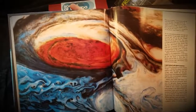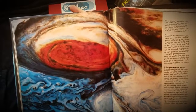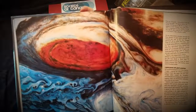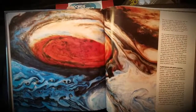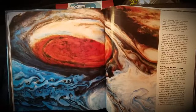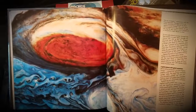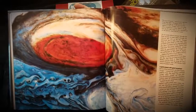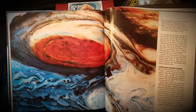So, let's see. 1,300 Earths could easily be packed inside. A giant planet with giant surprises. 7 million kilometers out from Jupiter, Voyager 1 entered the planet's powerful magnetic field. 7 million kilometers. Wow. And Voyager safely crossed the boundary where the solar wind clashes with Jupiter's magnetic field in an electrically turbulent area called the bow shock.